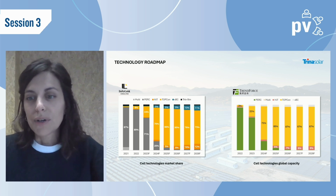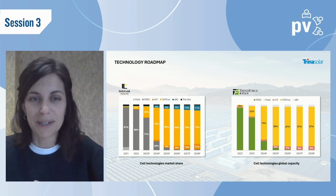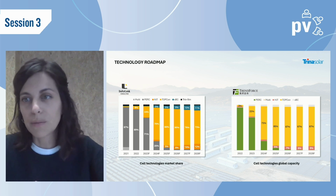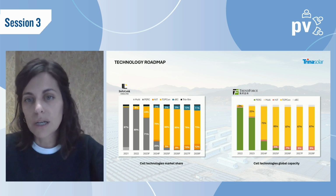So in terms of cell technology, I wanted to start with the headline, but it's quite aligned with what my peers said before. What we see for the next 5 years at Trina as the mainstream technology is TOPCon, right? This is what you can see in the slide. So it's aligned with what the consultancy companies are also expecting for the coming years.